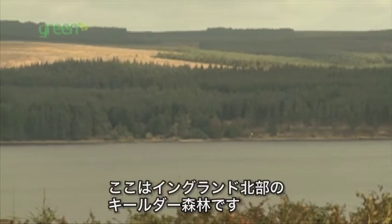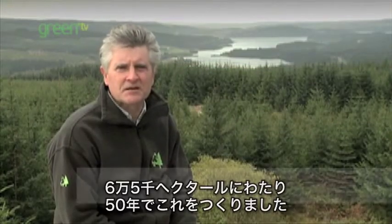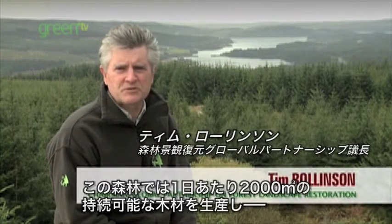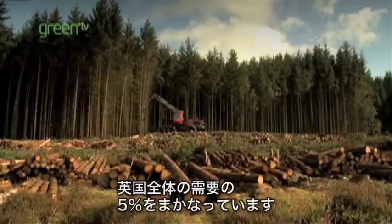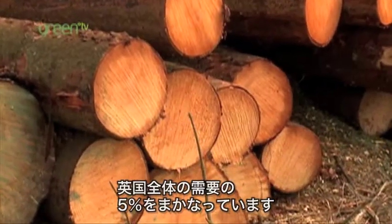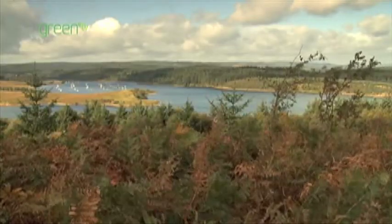This is Kielder Forest in the north of England. It's a new forest. Over 65,000 hectares were created in just over 50 years. The forest produces over 2,000 cubic metres of sustainable timber every working day, providing 5% of the United Kingdom's entire softwood needs. Increasing biodiversity is a key part of the management plan here.